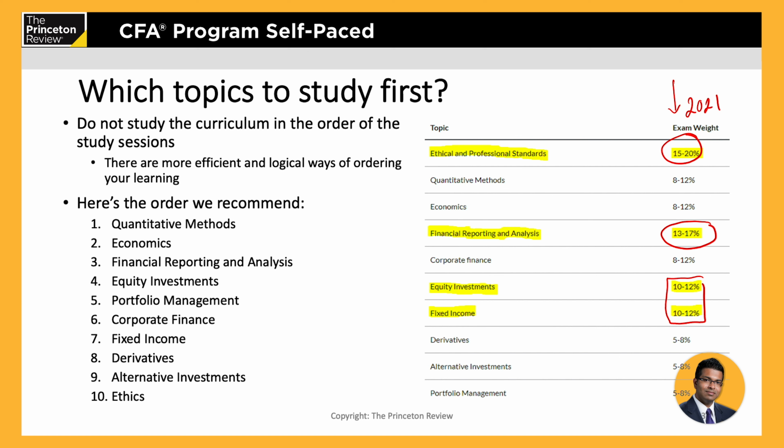So our recommendation is do not study the curriculum in the order of the study sessions. The curriculum comes with 6 textbooks, as you probably know already. It starts with the first book that has ethics and then quant, but do not follow the order of the CFA study sessions.